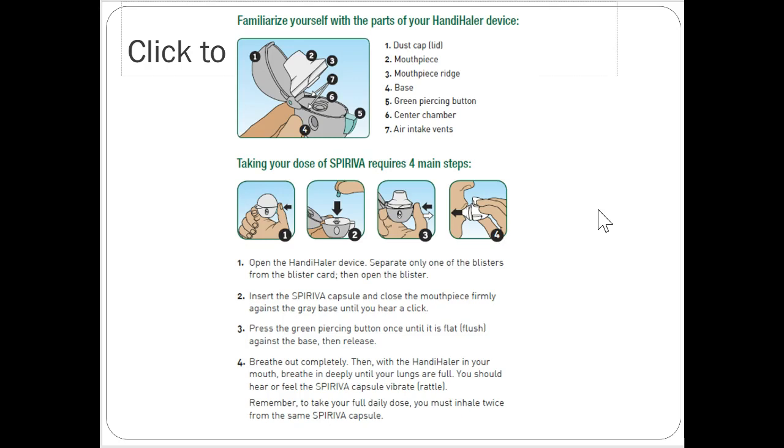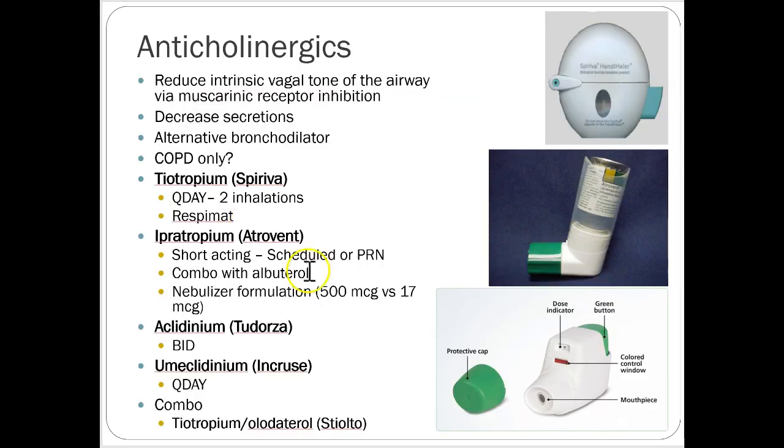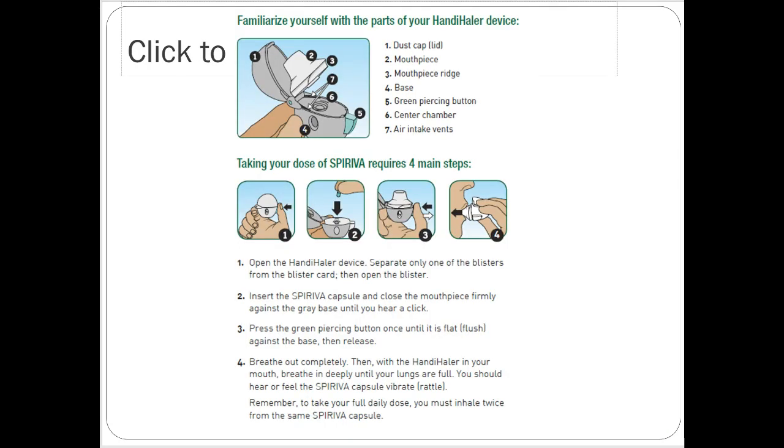Tons of steps to manipulate. You have to remove a capsule from a blister pack, place the capsule into the thing, open 2 different things, close them. It's just a lot of work compared to any of these inhalers, really, the new ones like the Tudorza or the Incruse, or even the new Respimats, are going to be so much easier to use. Spiriva is just, I don't know who invented it, but it's not. It's a delivery method that isn't all that convenient for patients, especially somebody who's elderly, has problems with dexterity, might just have some significant issues with making this work. So that's going to affect adherence for sure.